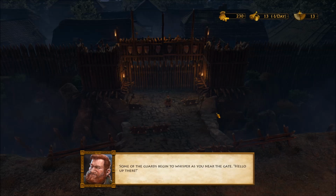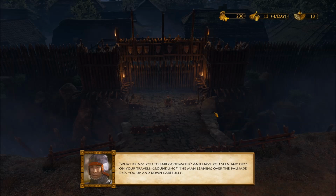Some of the guards begin to whisper as you near the gate. "Hello up there! What brings you to fair Goodwater? And have you seen any orcs on your travels, groundling?" The man leaning over the palisade eyes you up and down carefully.